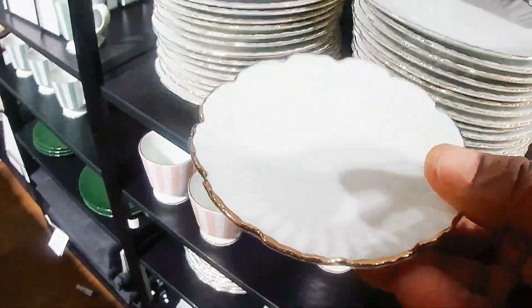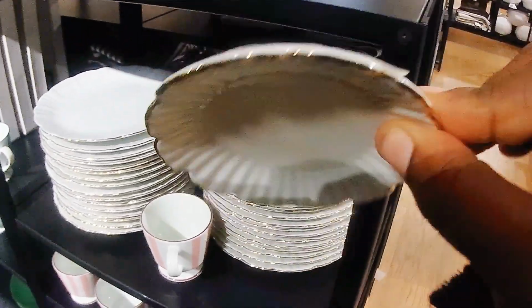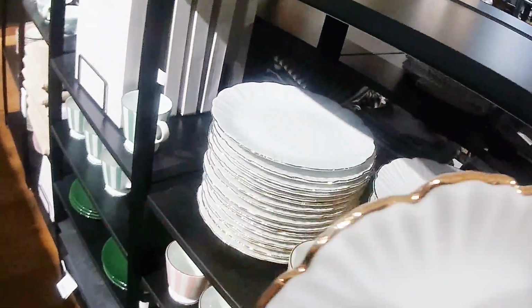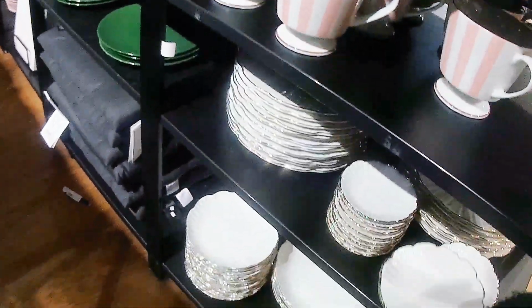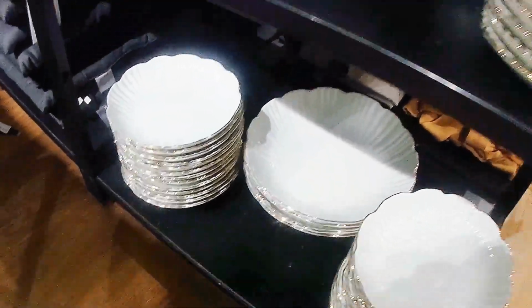Oh my gosh, these are so cute. These are so adorable. Oh wow, these are so nice. Can you just see the detail, guys? Let me just zoom in so you can see. Can you see the detail around the edges? Look at that. I can't see any cups though. They've got the side plates as well, but I'm not seeing any cups around here.